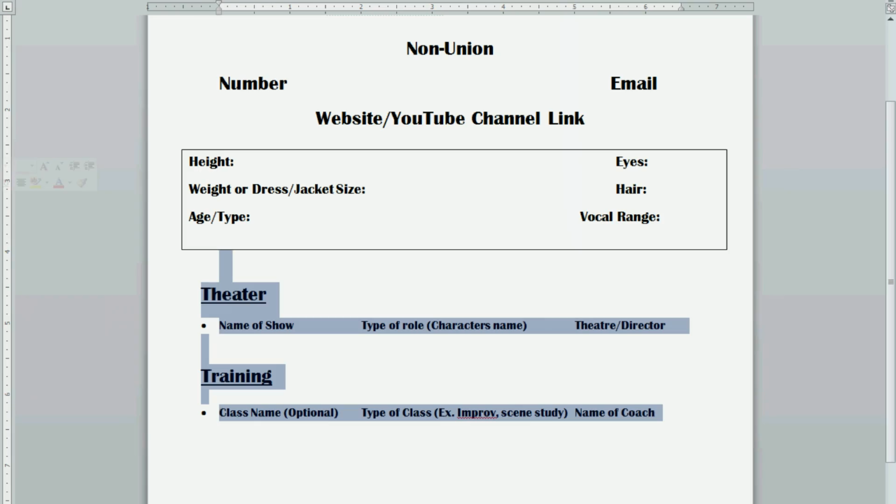But say you don't have any of that. Say you don't have any school plays that you have to put on there, or any training or anything, that's fine. Just wipe that all away and we're just going to continue. So the last part on your resume should be your special skills. Now everybody has special skills. This is definitely something that you can put.